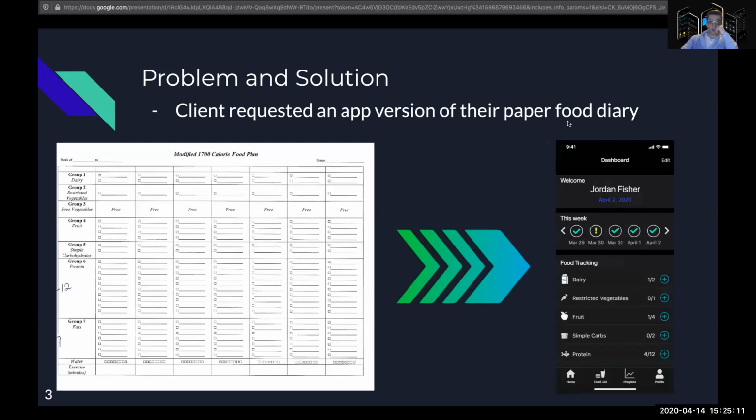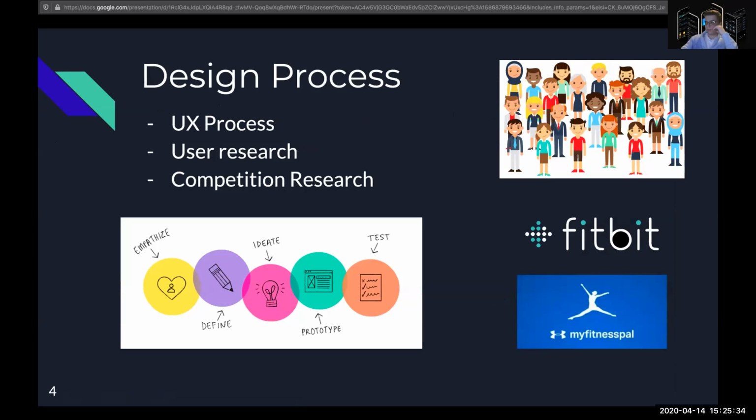So the problem our client was having with their current system was it was outdated. They had a paper food tracking diary that they wanted converted into an app. So we took their concept of the paper diary, added some extra features to it, and the results were the Bishop Nutrition app that you can see on the right side here. And now I will be handing it off to Jeff to talk us through the design process.